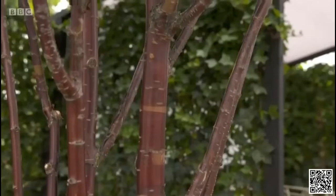Now this comes in at about £500, but there's a much more economic version. All you need to do is buy three whips, three single stem plants, and they'll cost you about £70 in total. Put them all into the same planting pit, and you'll end up with a near instant impact multi-stemmed Prunus serula.